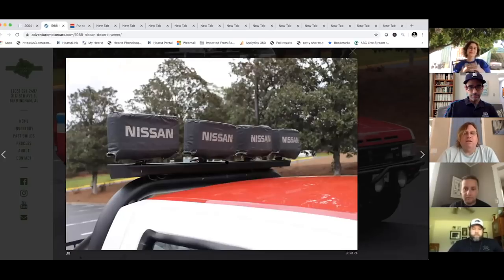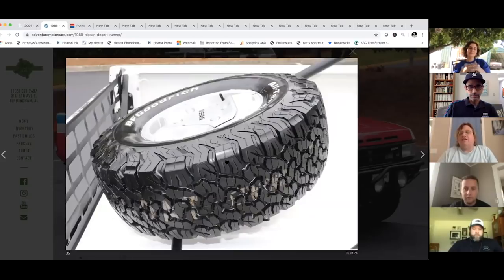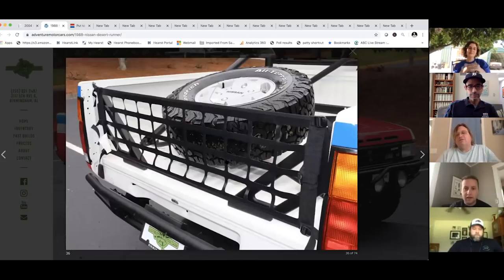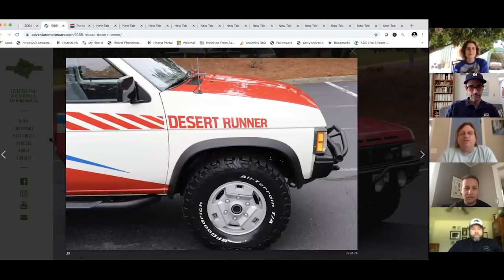I have to think about that. But all these trucks from that era, from like the 90s and everything else like that, are so cool. They're just wicked cool. Yeah, it's pretty hyped. Yeah, it's the fender flares. The colors still look good on this. And those wheels are just hallucinogenic.